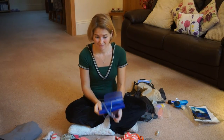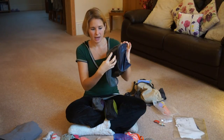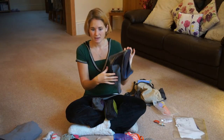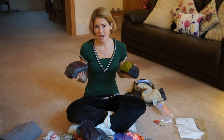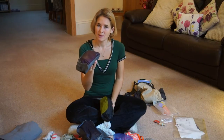Really handy. Mini water filtration kit. A packing cell, just one, to help put my clothes in my bag and make it all easy to find. This is also from the same line, from Sea to Summit. So one is my toiletry bag and one is my medicines.